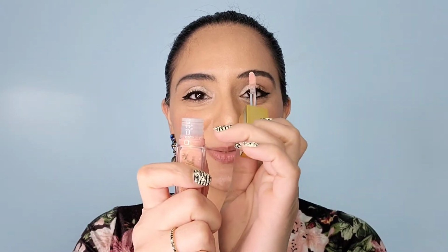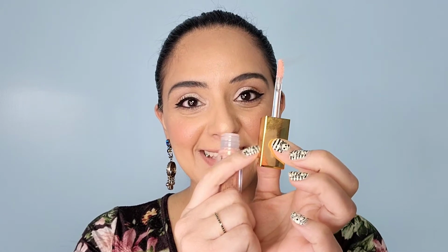There are 3 of them in this collection. 2 of them have a little bit of a shade in it and 1 is clear. Let's go through each one by one. To start with, the shade Outrage. And here is the wand. I do wish that this was not plastic. If this was more like this, then it would have made the product feel a little bit more luxurious. But let's go ahead and try this out.